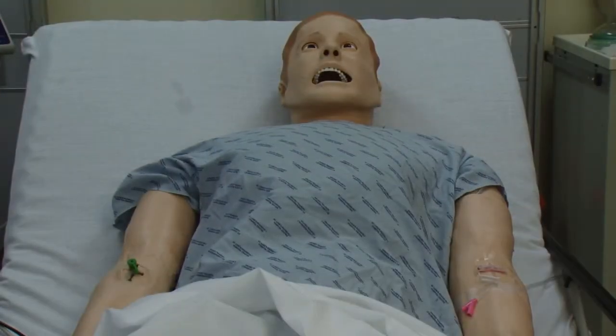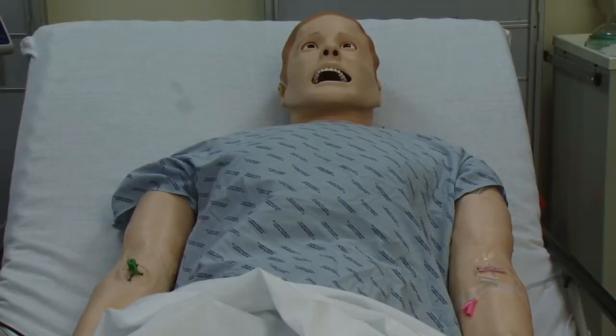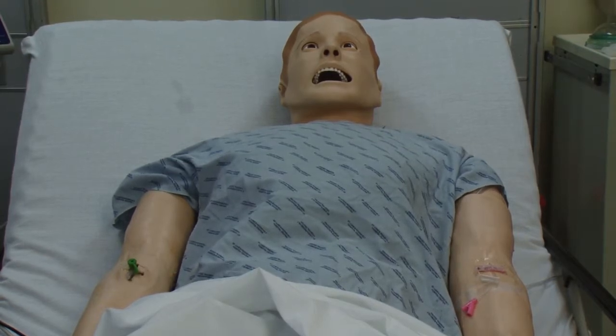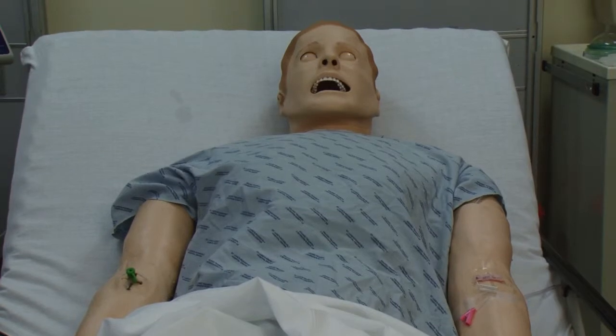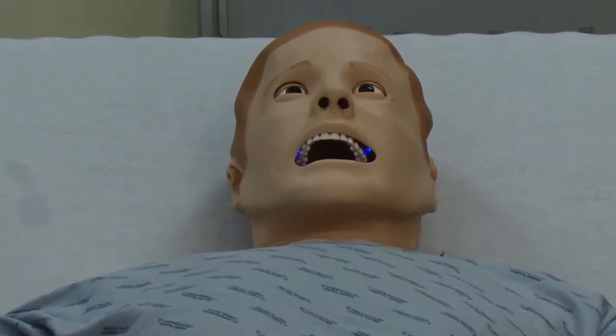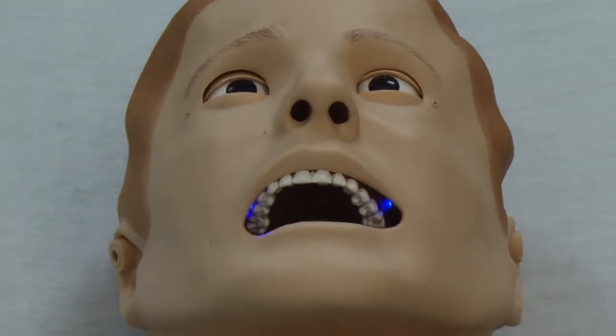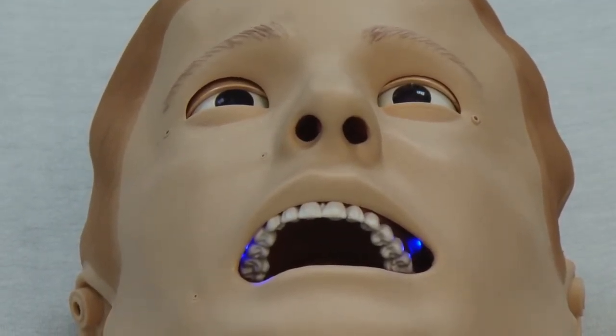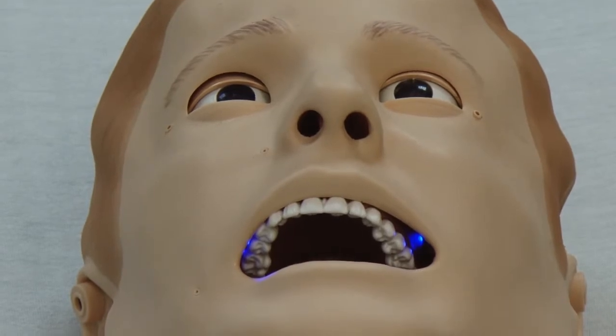The simulator is capable of producing a number of other clinical signs, including seizures, diaphoresis, and urine. Cyanosis is indicated by a blue light in the oral airway. Full pupil reactivity can be emulated with bilateral or unilateral constriction and dilation. The pupils will respond to light.